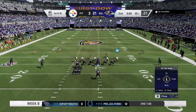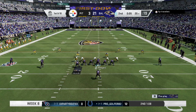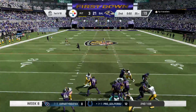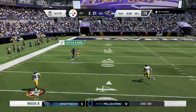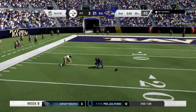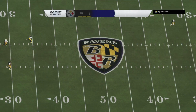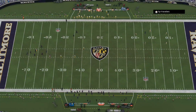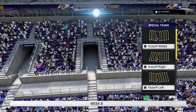You go tight. You got Cali. Front left, Cali. A final shot before half for Rodgers. He's going to loft one deep left side here. That's going to be knocked away and incomplete. We have hit halftime. Still 2 more quarters to go. We'll take a timeout. We'll be back after this.